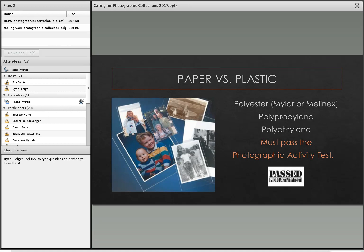But that polyethylene is not inert. It contains extra chemicals and materials in the processing of the plastic. It may contain plasticizers, and those can leach out if you have a lot of heat and humidity, and those plasticizers will stick to your photographic materials. So it's even more important in the case of plastics that the photographic activities test has been done on them and that it is passed. So just be careful with those. There's a lot of materials out there called polyester, polypropylene, or polyethylene that aren't good plastics.